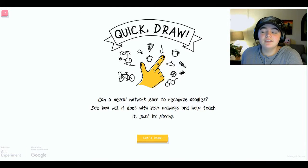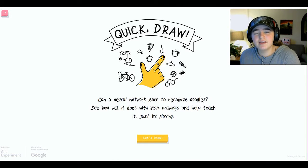I would like to take a moment to bring attention to my hat, if you haven't already, because I painted it myself. Yes, it's amazing.